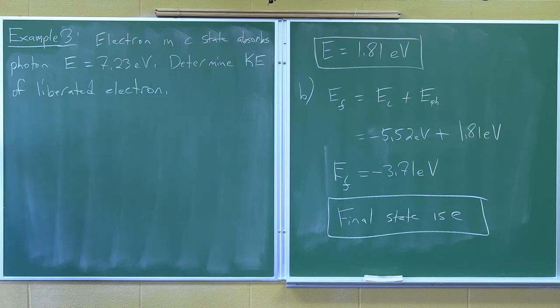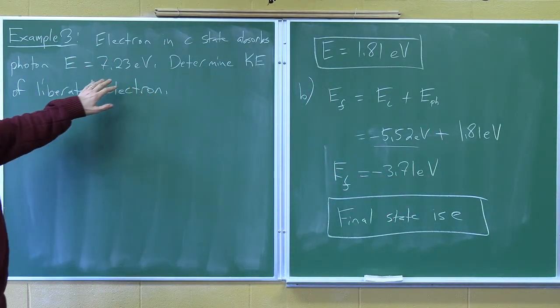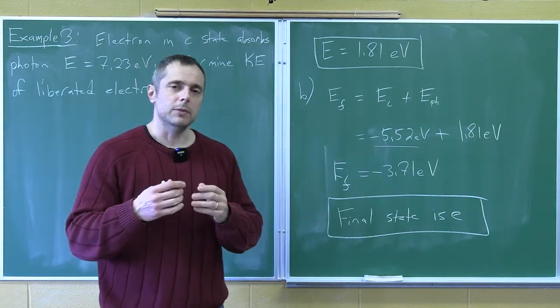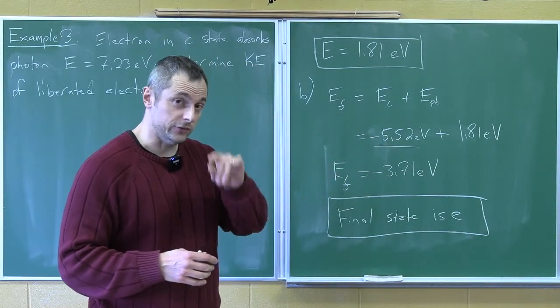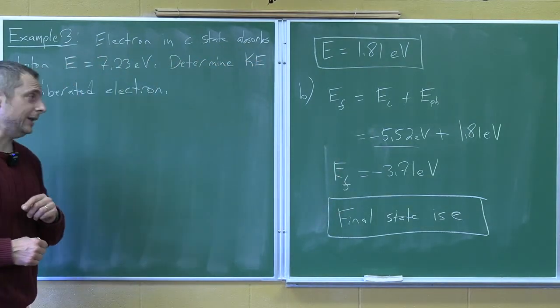Okay, so now we get this much energy. We're in the C state, which as we saw is this. Notice that we get more than enough to go beyond zero. To get to zero is the bare minimum to break free of the atom. So if you get more than the energy you currently have of the state, then the electron flies away from the atom and the excess energy remains kinetic energy.